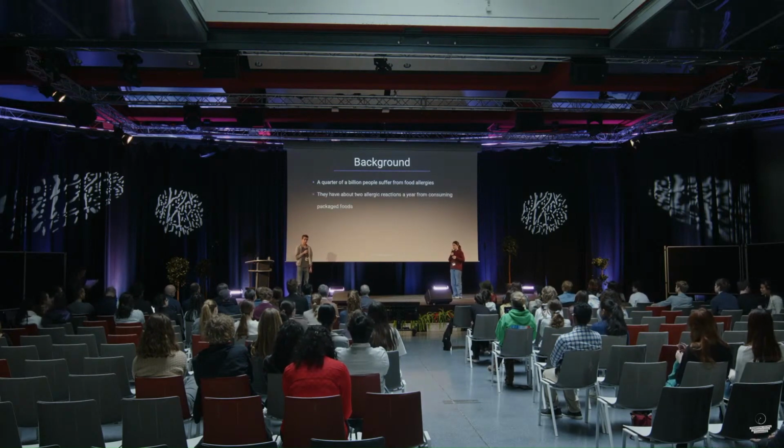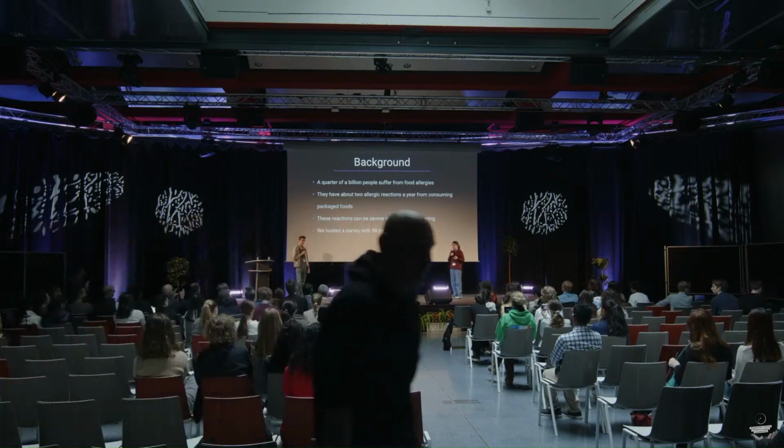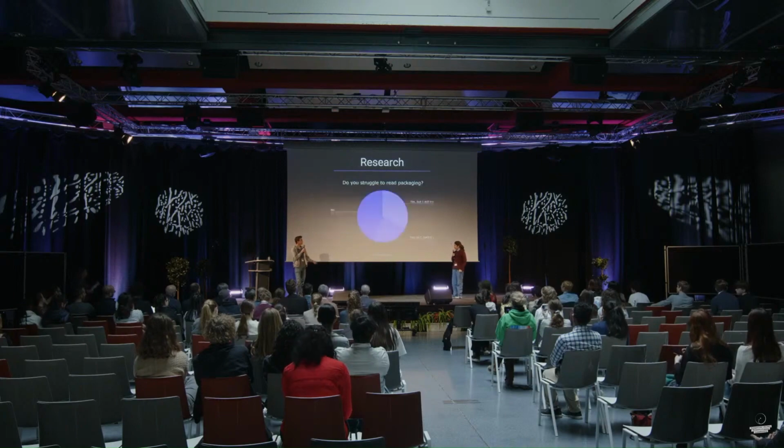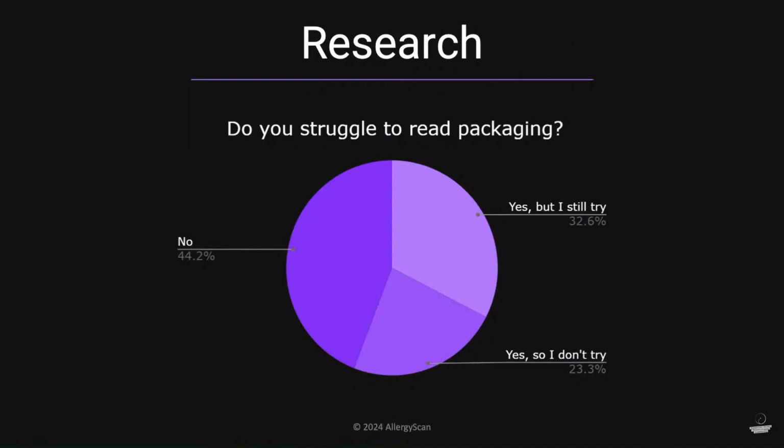Over 250 million people suffer from food-related allergies, and studies show that they have, on average, 2 allergic reactions a year from eating poorly labeled packaged foods. These allergic reactions can even be deadly. We hosted a thorough survey with 88 participants and found that over half of them struggled to read the labels at the back of packaging. Around a third of them struggled, but still tried, whereas a quarter struggled and still couldn't even try.